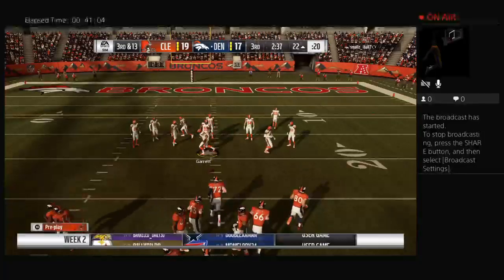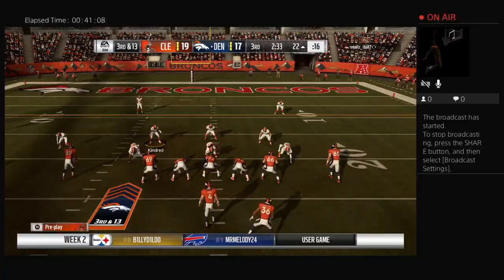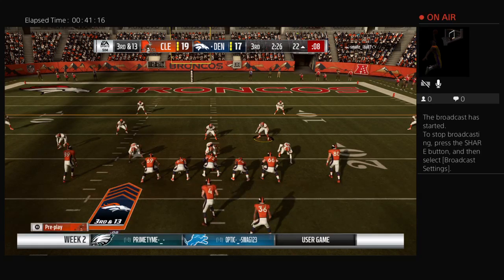The chance of wasting this great starting field position, a real threat. This is 3rd and long. All right, here we go. Blue 90. Blue 90. Gone, gone.